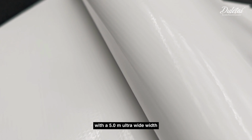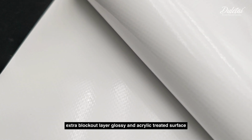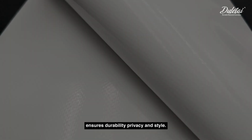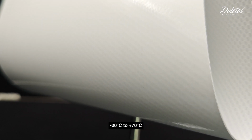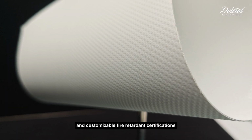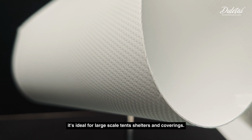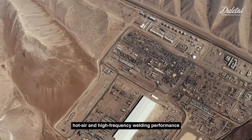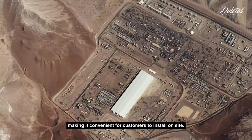With a 5.0-meter ultra-wide width, extra blockout layer, and glossy, acrylic-treated surface, it ensures durability, privacy, and style. Suitable for extreme temperatures, -20°C to +70°C, and customizable fire retardant certifications, it's ideal for large-scale tents, shelters, and coverings. Our materials have excellent hot air and high-frequency welding performance, making it convenient for customers to install on-site.